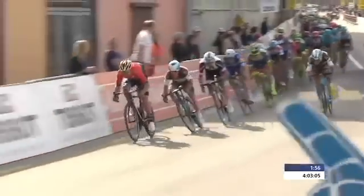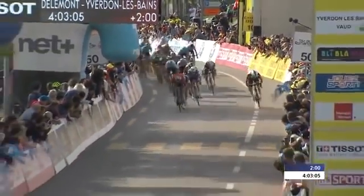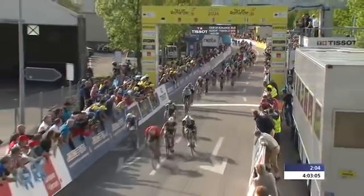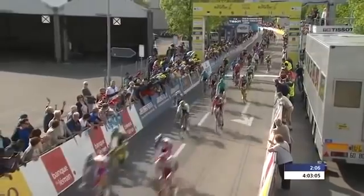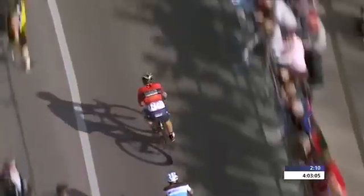Sonny Colbrelli looking for another successive second place. It's Dylan Groenewegen there as well on the right side. They look for Michael Matthews. It's Colbrelli all the way to the line. Colbrelli to get it. On the left-hand side, one of the Quick-Step riders as well. Sonny Colbrelli taking 2nd place.